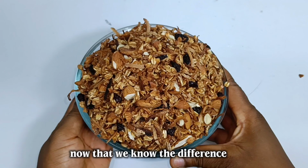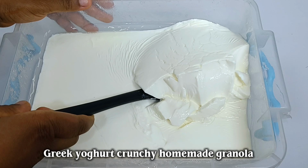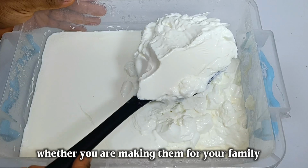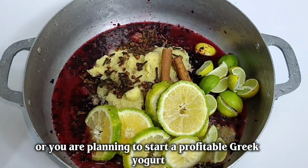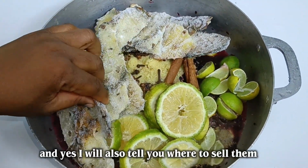Now that we know the difference, I will be sharing a complete step-by-step series on how to make a perfect Greek yogurt, crunchy homemade granola, delicious parfait, and refreshing zobo drinks. Whether you are making them for your family, for extra income, or you are planning to start a profitable Greek yogurt, zobo, or granola business, this series is for you. And yes, I will also tell you where to sell them.